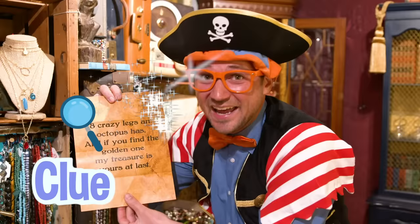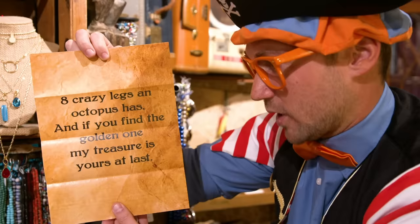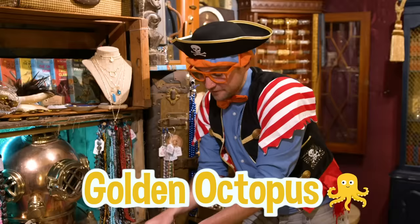Okay, let's read it together. 8 crazy legs an octopus has. And if you find the golden one, my treasure is yours at last. Okay, I know what that means. We must find a golden octopus. Yeah, that'll be pretty easy. All we have to do is keep exploring to find the golden octopus.